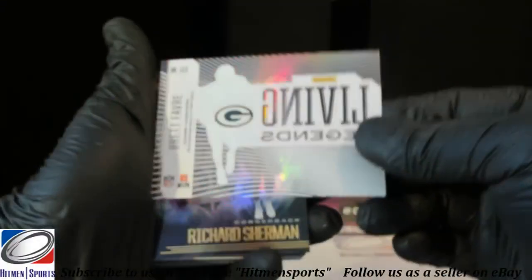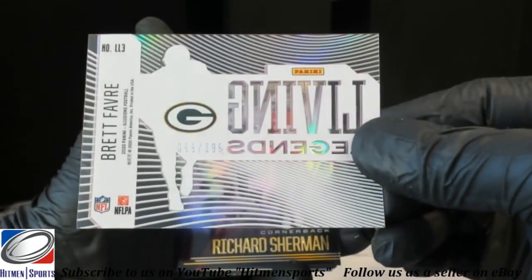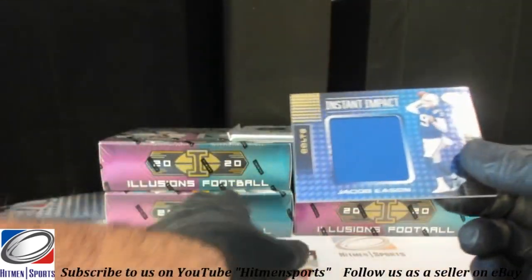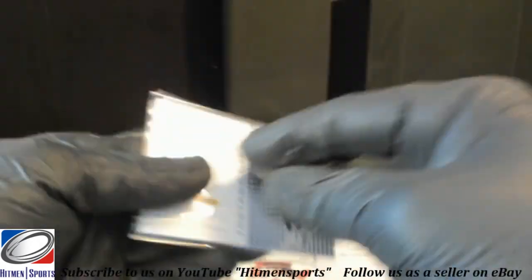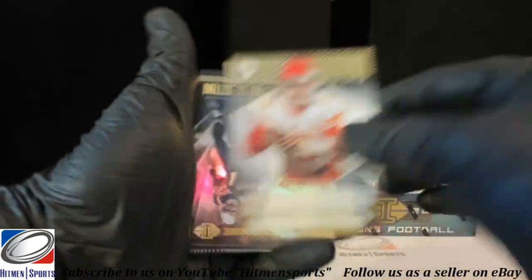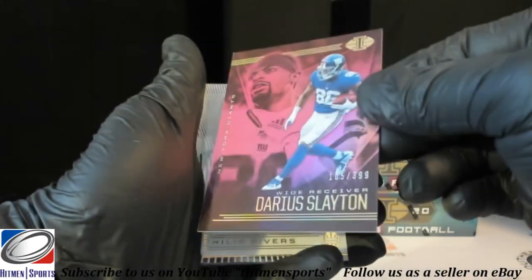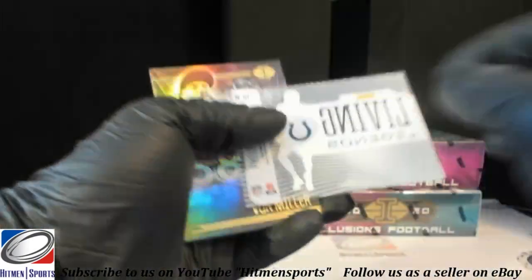And you got Brett Favre at a 399. At a 399, Brett Favre. And Jacob Eason, relic right here for the Colts. Jacob Eason, not numbered. You got Shining Stars, Pat Mahomes, not numbered. At a 399, Darius Slayton. And Phillip Rivers, not numbered.